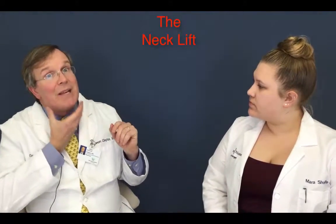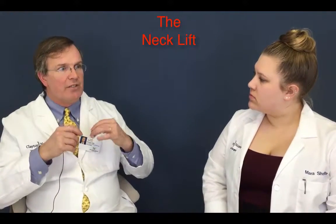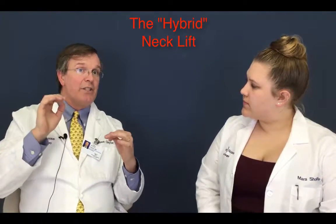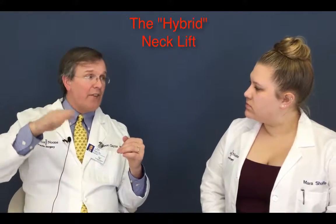And there are a lot of little maneuvers that we can do for the scars to minimize scar formation, but that's one of them. And so we like to call that the neck lift. Now there are some people who have really big, heavy, thick necks that really aren't going to benefit from just that procedure alone, and there we start introducing what we call the hybrid neck lift, and that's where we make a small incision here and here and here, and we go in with our laser, which is the 1440 nanometer laser that has side firing.